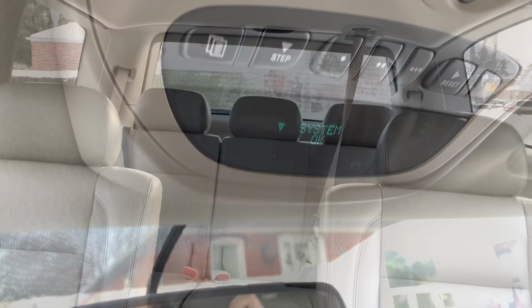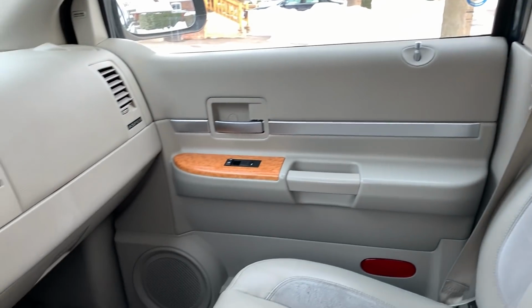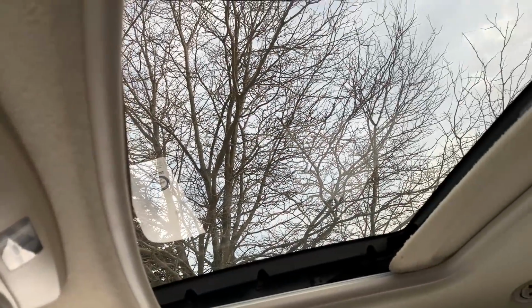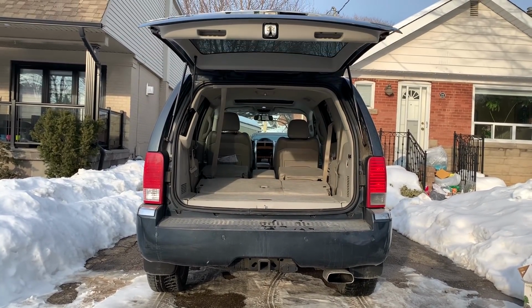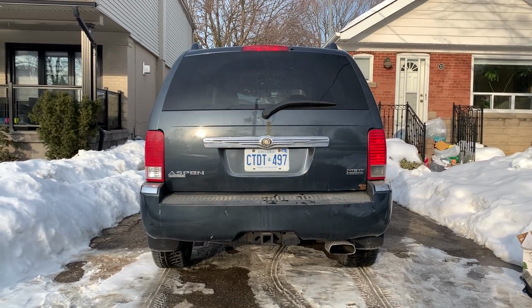Other upgrades include the popular equipment group that was $600 with the ParkSense rear park assist system, power adjustable pedals, remote engine start, and the running boards. It's also got leather seats, which was a $780 option, heated second row seats, which was $250, and a sunroof, which would have been $850 just on its own. The last thing that I found was really useful on the Aspen was the power liftgate. It's standard on the all-wheel drive models and can be activated on your key fob or inside the cabin.